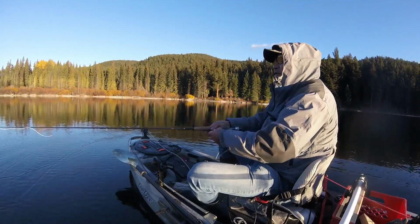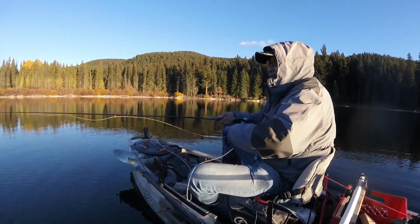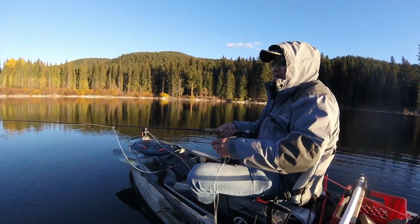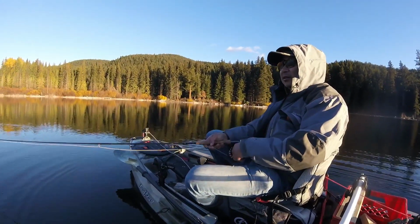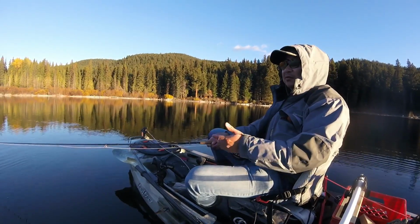Because this fish, they fight not very hard, but doesn't mean they're small fish. Actually, they're pretty good size. It's only because it's a little bit cold, they don't fight very hard.